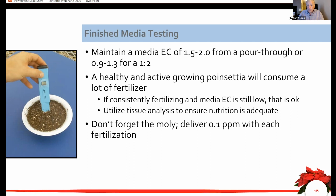Mm-hmm. For sure. And this is a good time to plug the fact that you should calibrate your EC meter every once in a while. If you don't know the last time that it was calibrated, then that means you need to do it now. And you should look at calibrating your injectors. Somewhat critical in nutrition, but hypercritical in growth regulation if you're going to drench with PGRs.